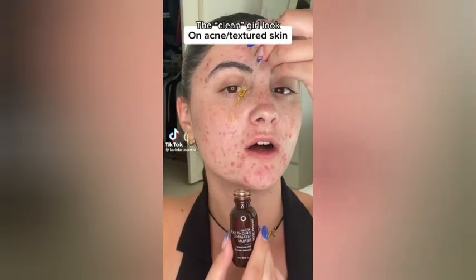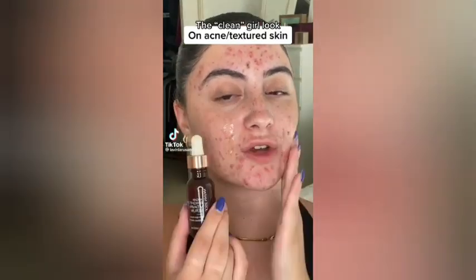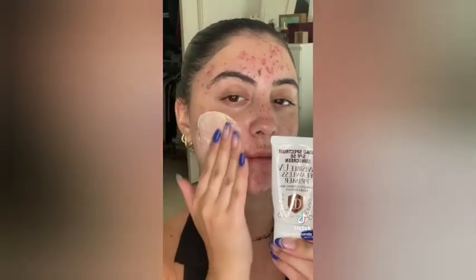The clean girl look on not so clear skin. Just going in with some vitamin C. Gonna moisturize the skin with the Inkey List Omega Water Cream. And then I'm gonna go in with the Charlotte Tilbury Invisible Primer SPF. Now that we have this glowy base, we can go in with some makeup.